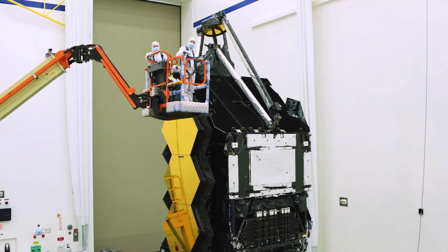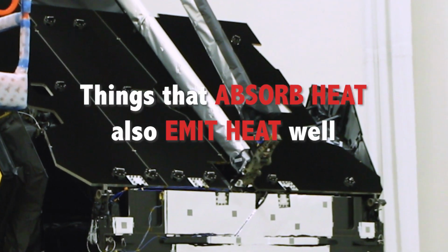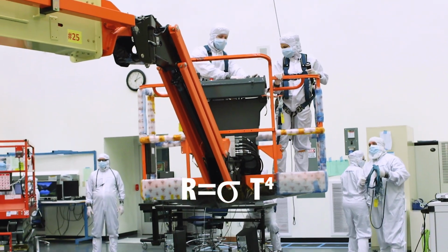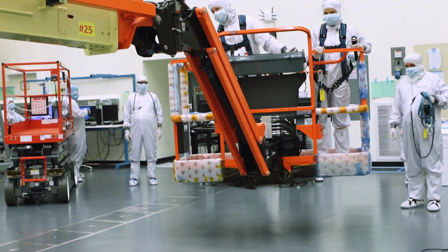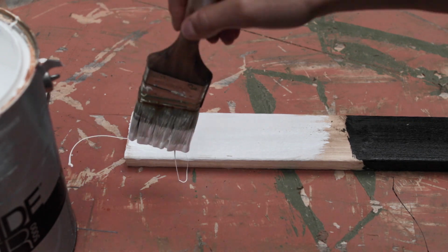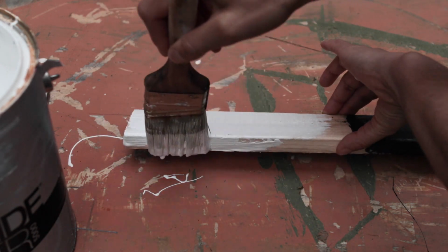Well, as it turns out, things that absorb heat also emit heat well. The reason black objects absorb and emit heat well involves a lot of math and a thing called the Stefan-Boltzmann law. But what it comes down to is the fact that they are highly emissive. Emissivity is the measure of how well something radiates heat. And according to physics, an ideal radiator is an ideal absorber.